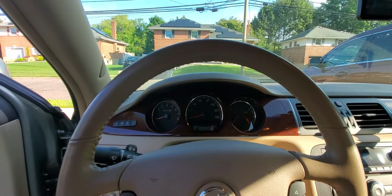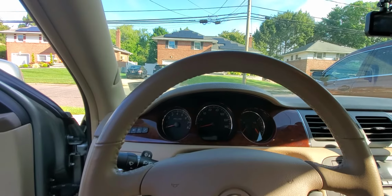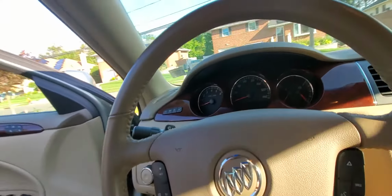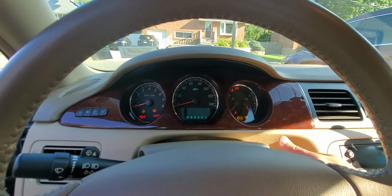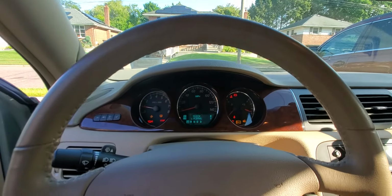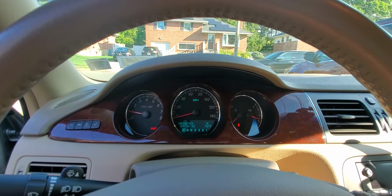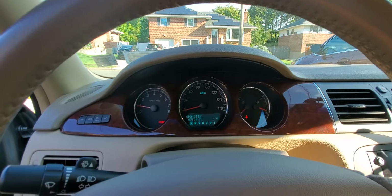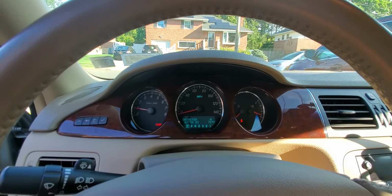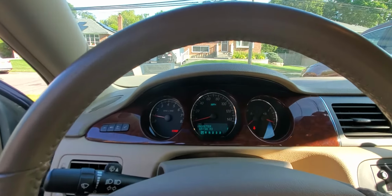Let's pop the engine hood. I'm sorry. Before I do that and the car shuts off, you unlock the car. You take the key, you put the key in the ignition, you turn it. I will hit the brake just in case. I don't know if that engages or disengages anything, but I just wanted to make sure. Now the car is running from the key.